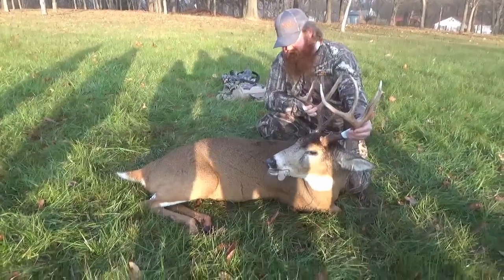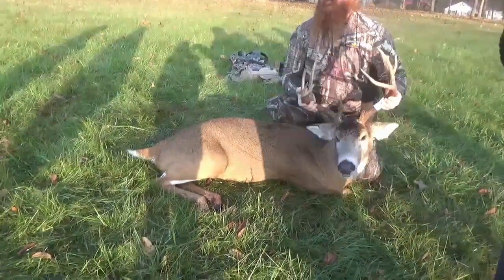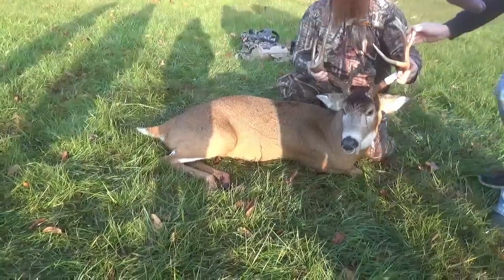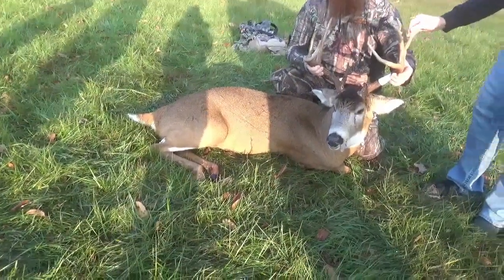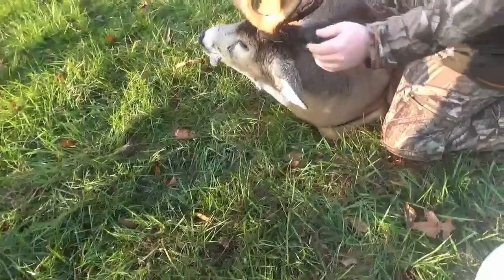It already had a shot in his leg. Yeah, somebody shot him during the shotgun season. That's probably the blood you seen. It might have been. That front leg there's got a slug hole in it and broke the bone. So he was hurting anyhow. Yeah. Probably would have never come out of it.